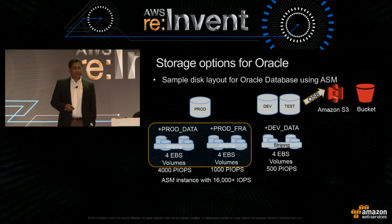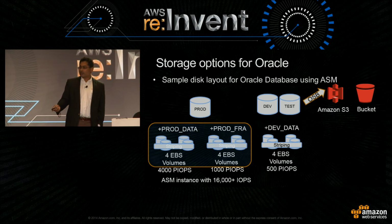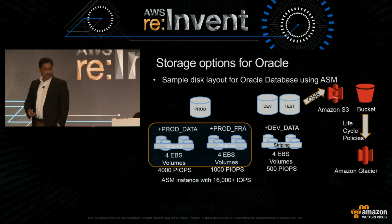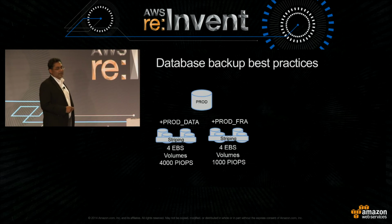Here, this example shows that we're using the Oracle Secure Backup functionality within RMAN to take the backup of your database to S3. It goes directly to S3. And of course, you can use lifecycle policies to leverage Glacier as well if required. That's sort of the summary of what we just discussed. But let's take a look at backup specifically.